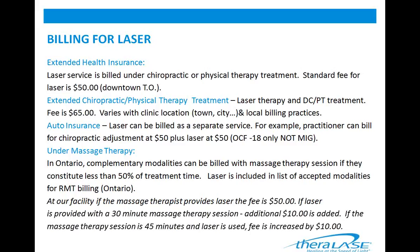With massage therapy in the province of Ontario, laser is part of the accepted modalities that a registered massage therapist can provide and bill for during an individual massage therapy session, as long as the laser therapy constitutes 50% of the treatment time. The slide indicates here that it has to be less than 50, but that's an error. It needs to read that it has to constitute 50% of the massage therapy session. So, for example, if it's a 30-minute massage session and the massage therapist is going to provide laser, the laser is provided for 15 minutes, and then it's 15 minutes of massage therapy.